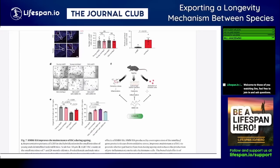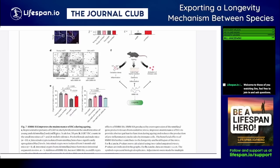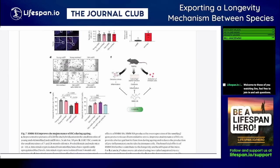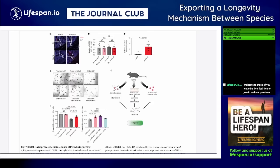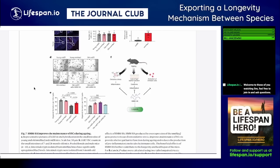And finally, what they look at is maintenance of intestinal stem cells, and they do a variety of assays here. I think Lgr5 is a marker for intestinal stem cells. They don't have more intestinal stem cells per crypt. The crypt is the area at the bottom of the villus where you have intestinal stem cells, where differentiation takes place. Relative Has2 expression, well, of course, Has2 levels are higher in these areas. But what they do note is that these stem cells are better equipped to differentiate.